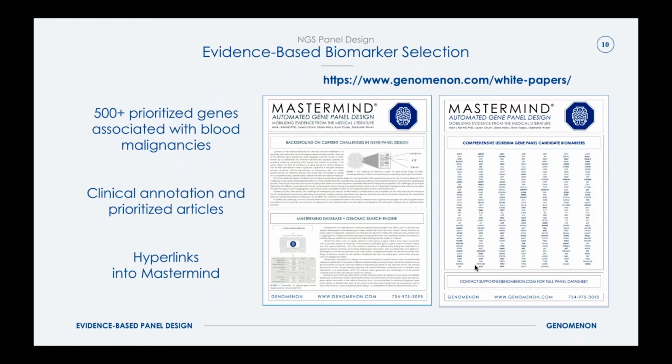And all of these biomarker candidates, as well as those prioritized references, had hyperlinks in the final deliverable back into the Mastermind software itself, so that users could see the work that Genominon undertook to produce this final biomarker list.